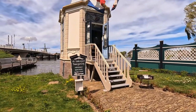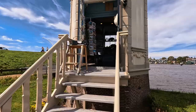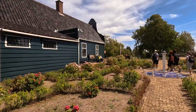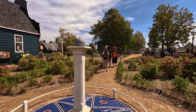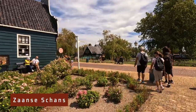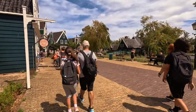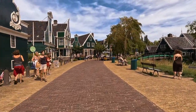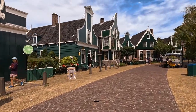All right, I'm not sure what that is. Souvenir shop right there. And I guess this is the entrance to the place. It's kind of windy today. The video audio will not be good due to the wind.